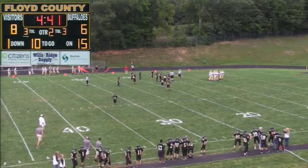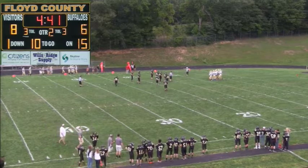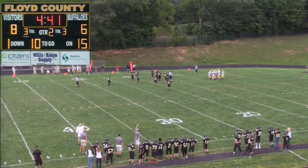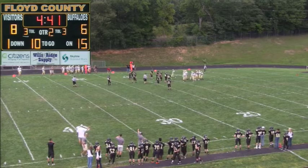So the Cougars have the ball on the 15-yard line, 1st and 10. We got 4 minutes to go in the first half, and the score is 8-6, Patrick over the Buffalo.